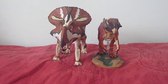Now, these two figures are very large compared to the other Ceratopsians, which are 1/18 scale, but we will have a couple of 1/18 scale figures of both of these dinosaurs in the toy line, as well as the raptors themselves, specifically things like Linhairaptor, Velociraptor, and Dromaeosaurus. But we'll get to those when they actually come out.